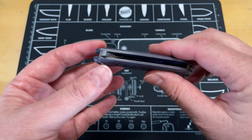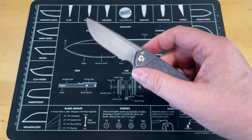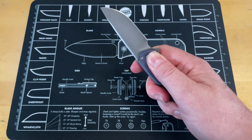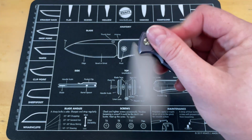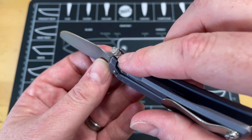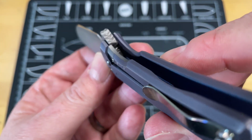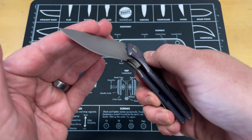The carry on this is just phenomenal, how easy it is to carry it in and out of pocket. And like I said, this was my primary carry for a lot of years, and it still gets a lot of pocket time. You can't go wrong. I did do some minor modifications. I opened up that choil. I had Elliot add some jimping on the flipper tab, just a little bit of aesthetics. Not that it needed it. It was just something for show.